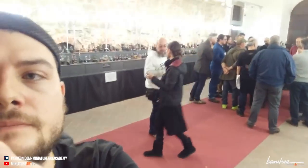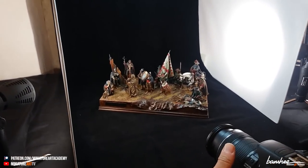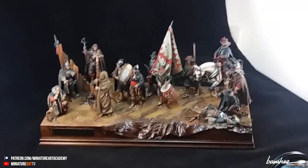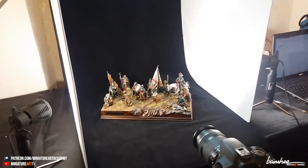First one, best of show is already given. Let's keep the silence until tomorrow. Secret. Another best of show by Maurizio Bruno and Danilo Cartazzi. Overall winner of Monte San Savino 2017. Great diorama, like always.